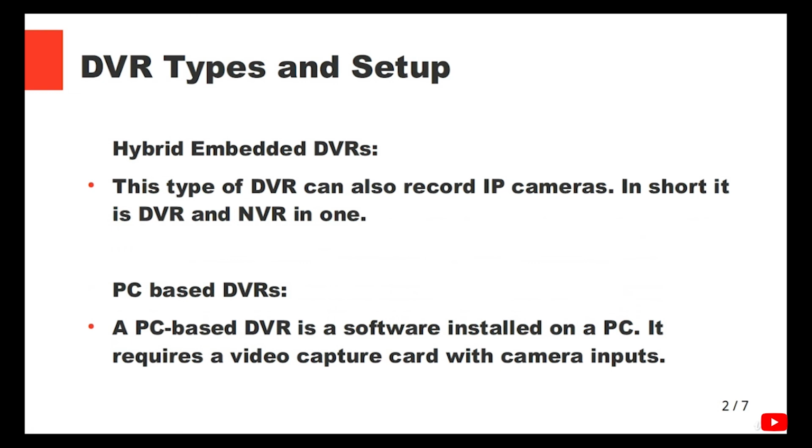There are also DVRs which are PC based. A PC based DVR is software installed on a PC. It requires a video capture card with camera inputs. So basically you have your computer with some sort of parameters, storage and so on. You install the software which will be collecting video footage from the cameras, but you also need a capture card to which you connect those BNC cables.